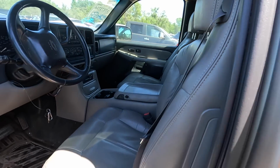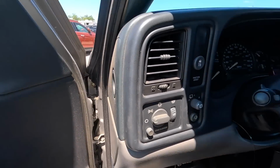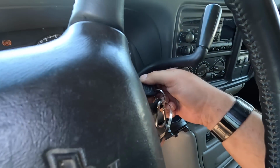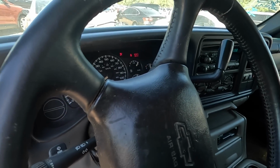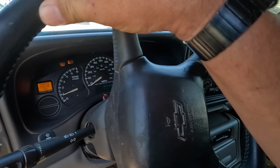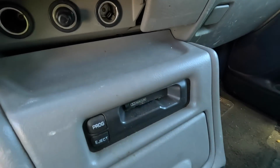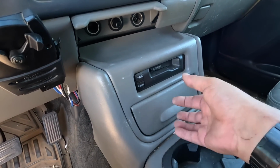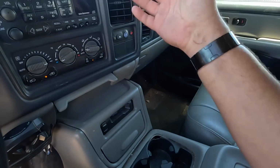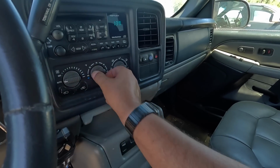Surprisingly, the interior is almost mint. That never happens on these. Never happens. It's got a trailer brake. It's ready for towing. Look at that. GM wiggle. Fires right up. Are you kidding me? Yeah, 281,000 miles on the odometer, this bad boy. Wow. You even got a cassette deck. Look at that. Let's open. Come on, what's in here? Nothing. The AC is ice cold. Wow.